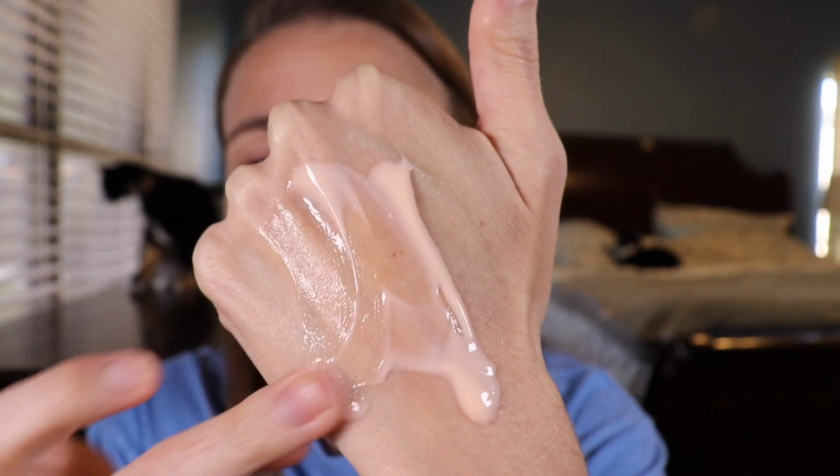But I really liked this. It was very gentle. It didn't make my skin feel irritated. It smells really good. I'll pump some out for you guys so you can see what the texture looked like. So it's this creamy cleanser. And then it washed off really easily. I didn't have any problems removing it. It didn't leave any weird residue. And like I said, it has this really nice melony, tropical-y kind of scent.